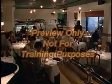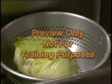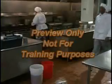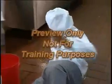This is especially true when the lunch or dinner rush is on. A small piece of lettuce on the floor can be a dangerous slip hazard and usually lies unnoticed. That is, until someone slips on it and falls.